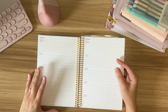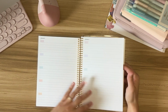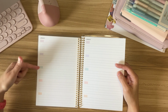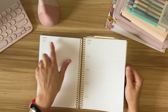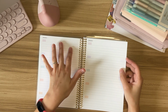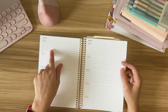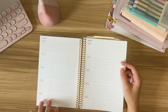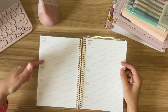So I don't understand, if you used it as a 5-year journal and you did every year, it'll be a different week. Wait, let me think. Let's say this is 2025. You can have 2025 right here across this top, and then it'll be for that week. And then the next year, you would use it here. So for 1 week, you can write a brief little recap for the week. And then you look back on it, and after 5 years, it would be for that first week of January for 5 years' worth.